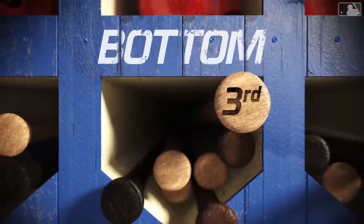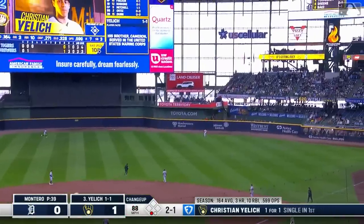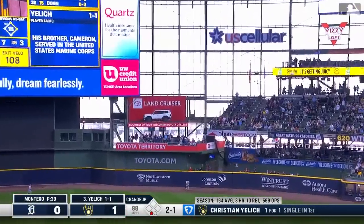It's 1-0 Crew. Christian Yelich, he's hit some boomers. 465 in Denver. 2 longest homers of his career in Denver. There's Yelich. Out towards right center. And his way back.